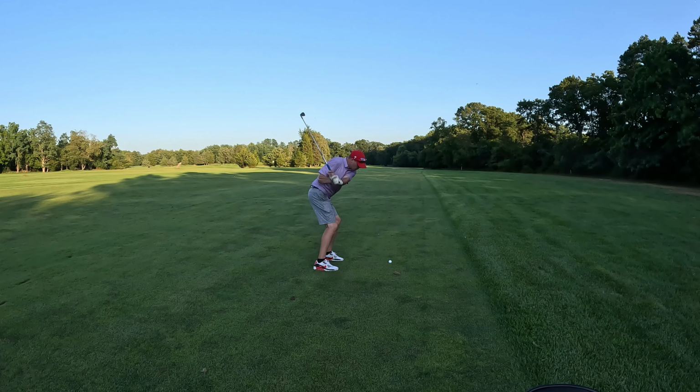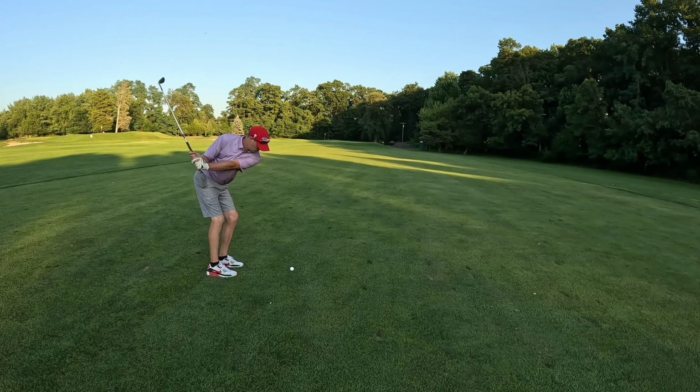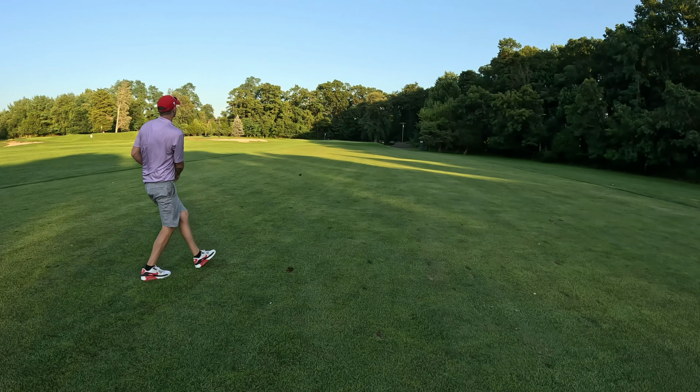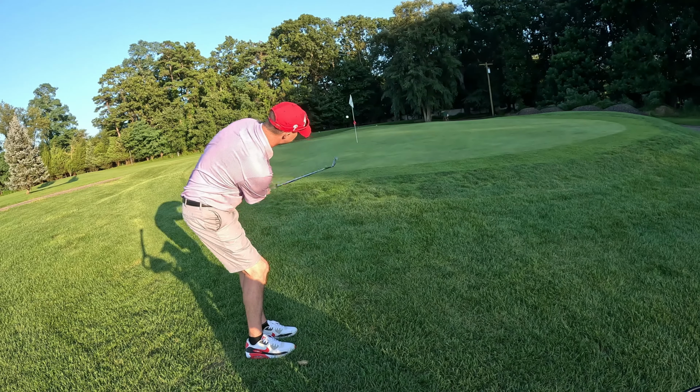About 4 or 5 days in advance, you could sneak one in there for $42 with the cart. Now, I don't know if it's really worth it. It's a walkable course. I highly recommend walking this. These older courses built in the 1800s, they're just really meant for walking. That's the type of course it is.